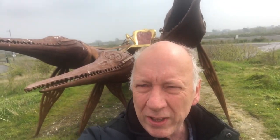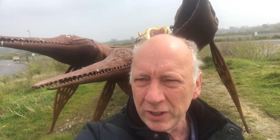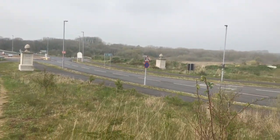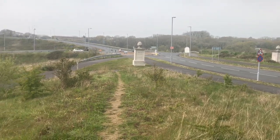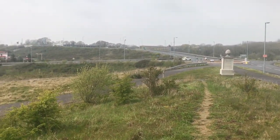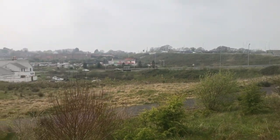I actually did an interview with him when he was first asked to do the commission. But these are the torpedosaurs. They're very effective. So I'll just switch the camera around so you can see where I am. Yes, I'm stood with my back to the torpedosaurs now, and we are looking back towards the bypass and Sainsbury's store here.